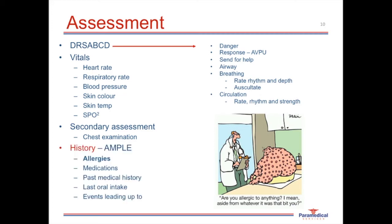When assessing the AMPLE history, allergies is obviously very important in this case. Ask the patient if they have experienced any allergic reactions or have any allergies to any kind of substances. Find out if the patient is on any medications, in particular if they have been prescribed an EpiPen or antihistamines. Ask about any other past medical history, any other medical conditions this patient may have. And again, something that's quite important to our assessment here is the last oral intake. So what did they have to eat or drink recently and the events leading up to them having this allergic reaction.